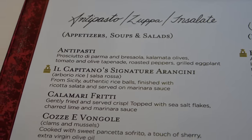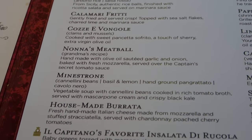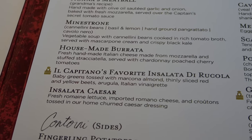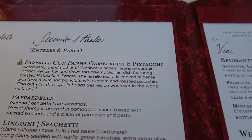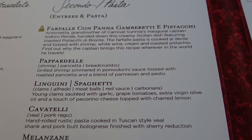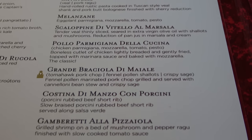The appetizers, soups and salads: there's antipasto and arancini, calamari, clams and mussels, Nona's meatball, minestrone soup, house-made burrata, another salad, I think a Caesar salad, and a selection of sides. Then you get to the entrees and the pastas. I'm not even going to try to pronounce some of these. Had a couple adult beverages today, so that would really make me ride the struggle bus.